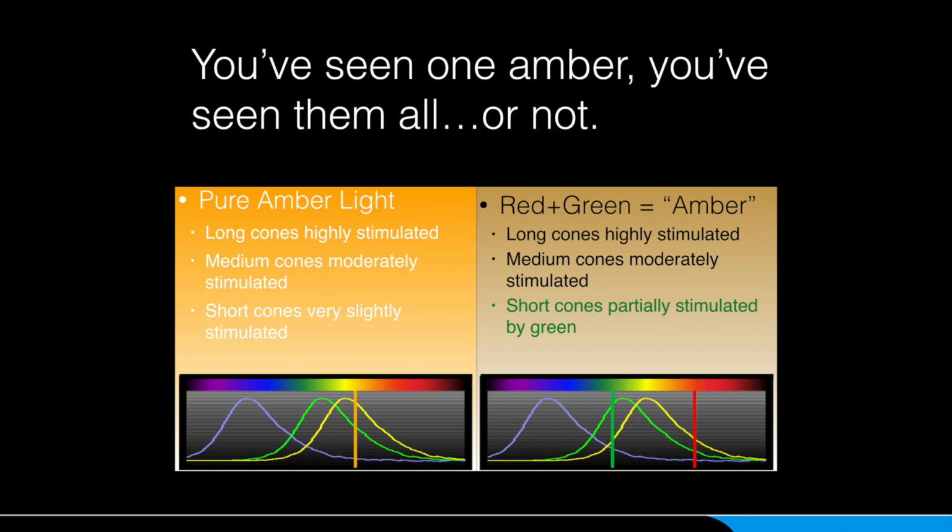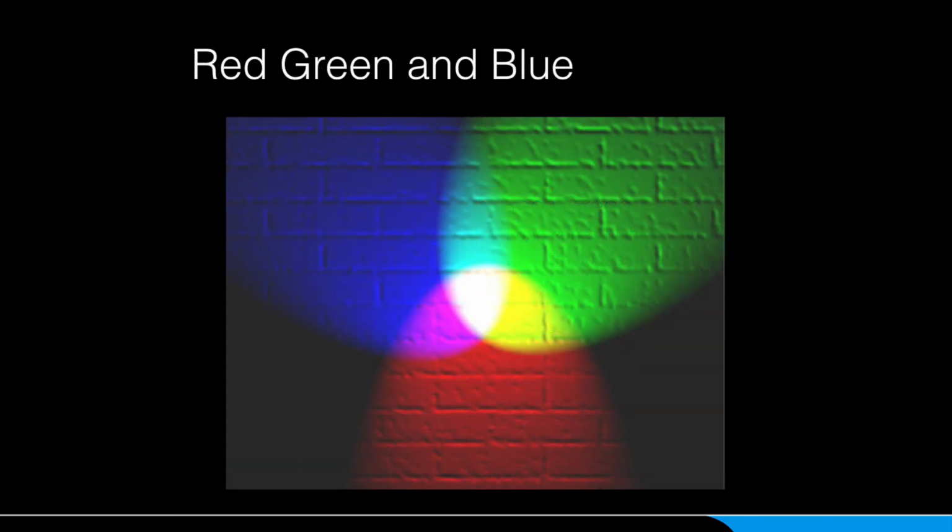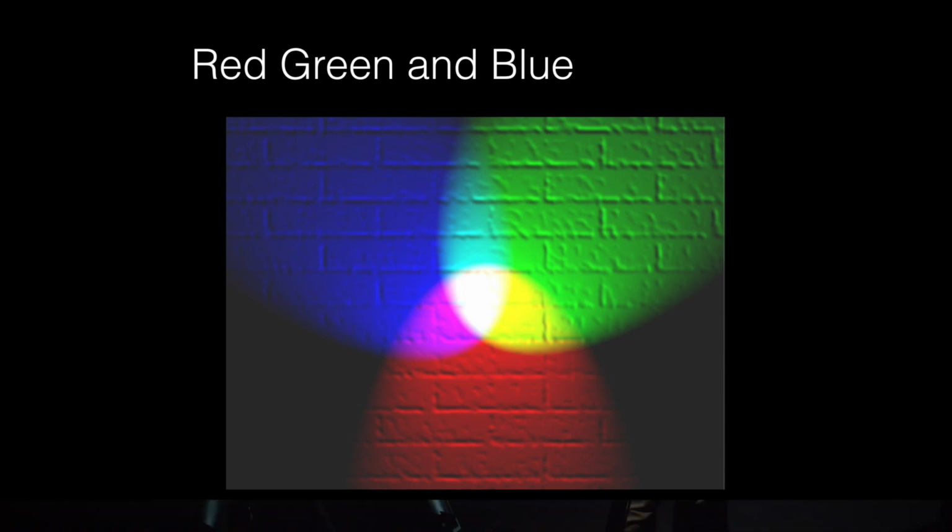and costumes and scenery. And finally, if you've had a high school physics class or a lower level lighting class, you've seen some version of this drawing. The 3 primary colors of light, red, green, and blue, where they overlap, you get your secondaries, and where they all overlap in the middle, you get white light. And like I said, initially, this was the way LED lighting fixtures were made. We have red, green, and blue LEDs.